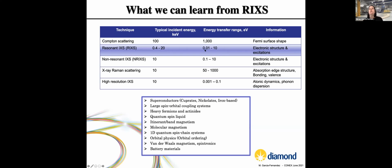In our case, we can study very well energy transfers between 0.01 and 10 electron volts. And this usually provides us information about electronic structure and excitations. I have tried to list here a number of problems on which we can shed light at the beamline, so that you see it's not only superconductors. You can also study large spin orbit coupling systems, heavy fermions and actinides, quantum spin liquids, itinerant band magnetism, molecular magnetism, one-dimensional quantum spin chain systems.